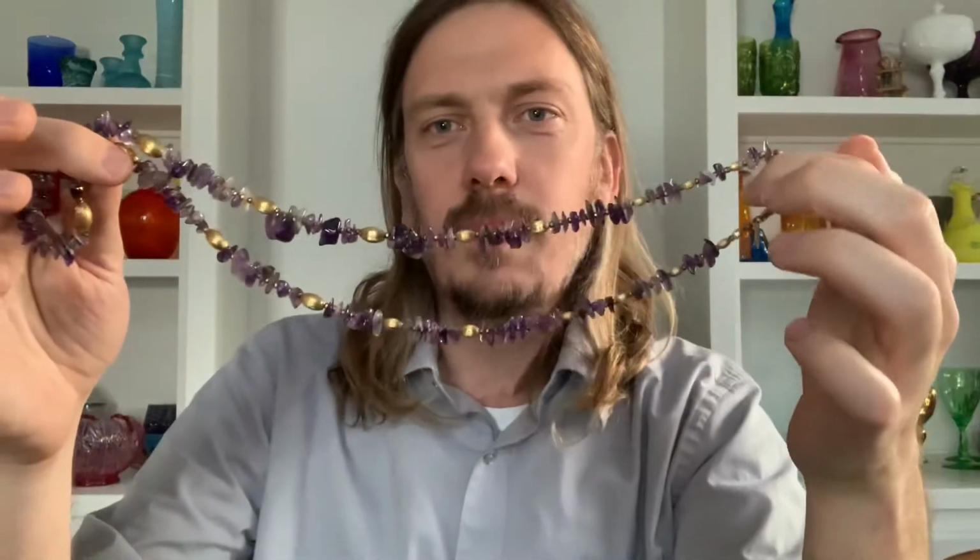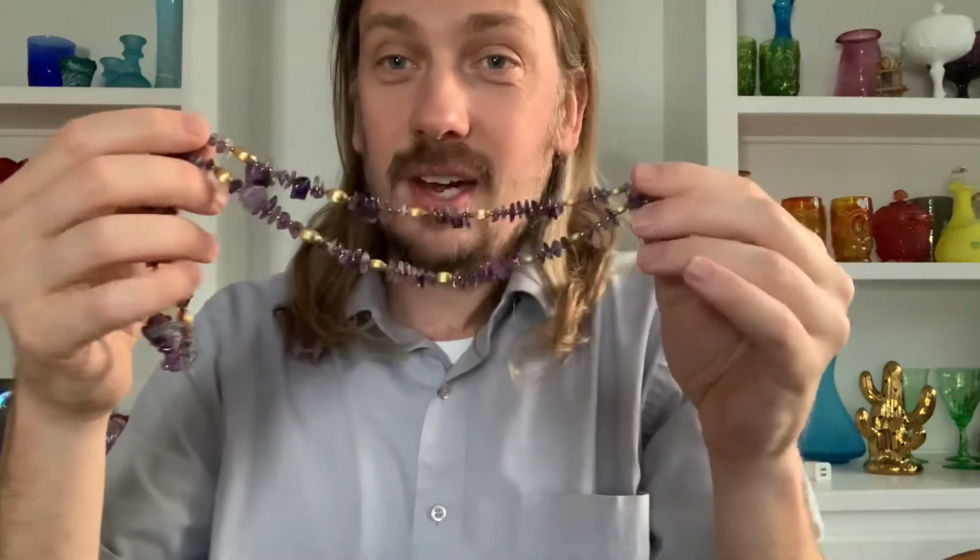Interestingly, when I got this, I let my grandmother wear it before she passed away. I was like, hey, Grandma, check out this necklace and just wear it around. She wore it for a while before she passed away, but she was 99 years old, so she lived a very long time. But I don't think I can sell this now because my grandmother wore it. So that one's not for sale right now.